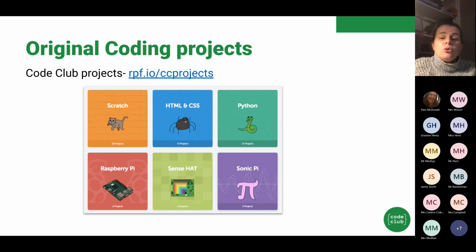We use Trinket also to do Python. So Python is a text-based language that's used in industry.